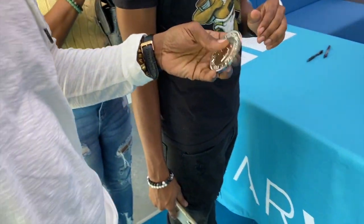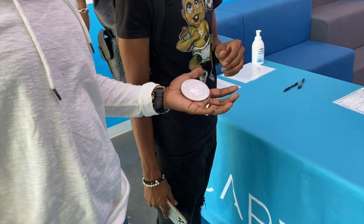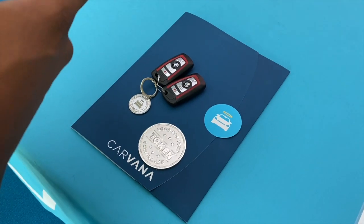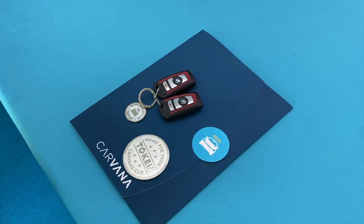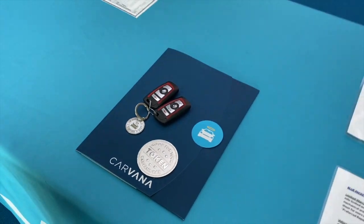So after you finish signing the paperwork and they give you the keys, while they go prepare the machine for your car, they give you the token. And the token does have a little bit of weight to it. We were actually a bit shocked.